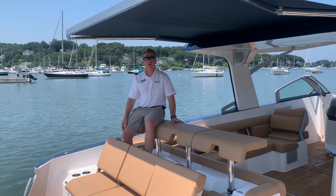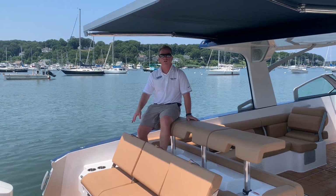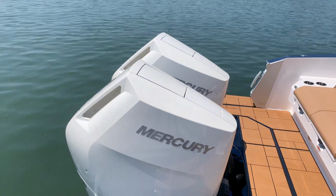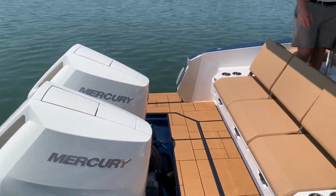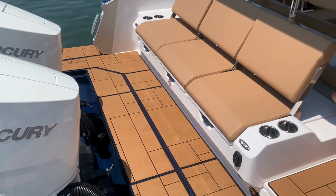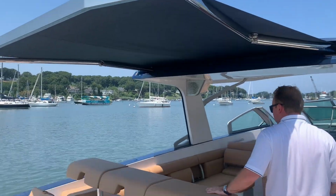Today we're going to walk through Aviara's AV36 Outboard. Starting here off the transom, we have Mercury V10 400s. Moving forward, sea deck throughout, off the transom. Really nice retractable sunshade to keep you cool on a hot day.